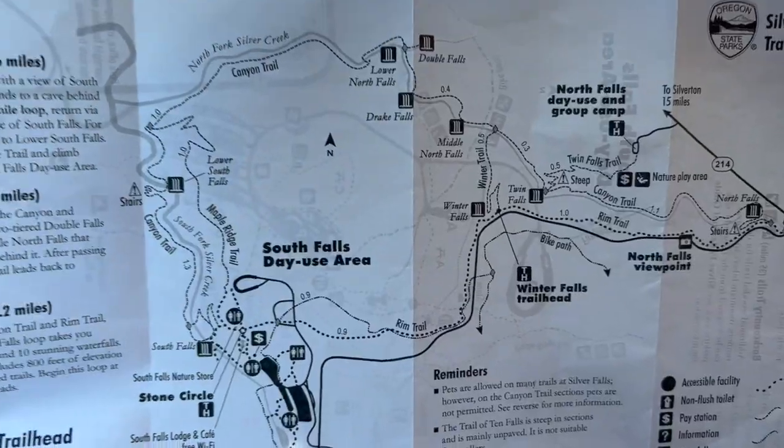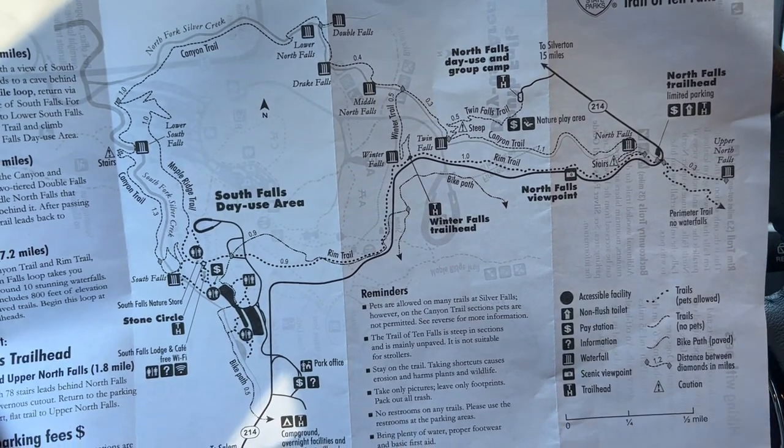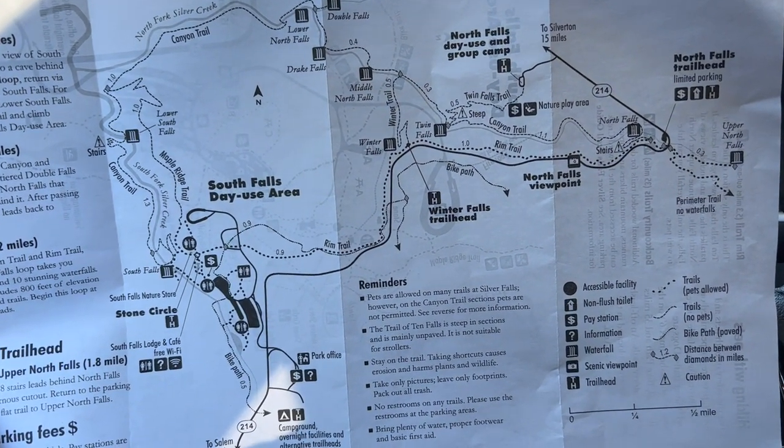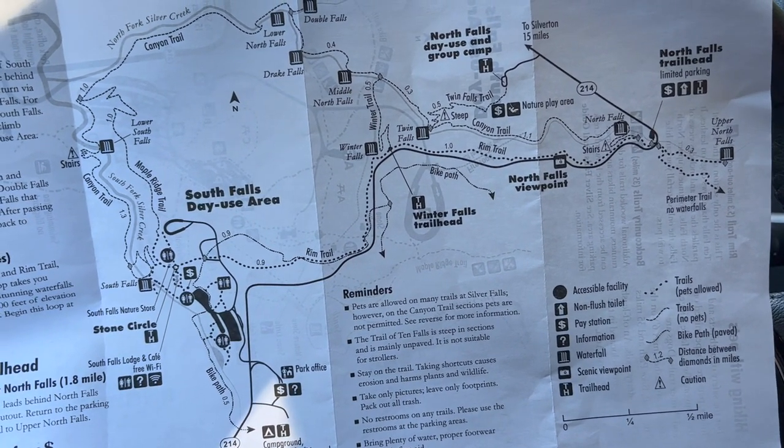Hey guys, so we got lost again and couldn't find the North Falls. We walked all the way to the end, crossed the main highway, and it just kept on saying it's a bike path. So we don't know where it is and don't know how to get there. So guys, we finally got a map and the recommendation was to drive to North Falls. So we're now in the midway point at Winter Falls. So let's go take a look.